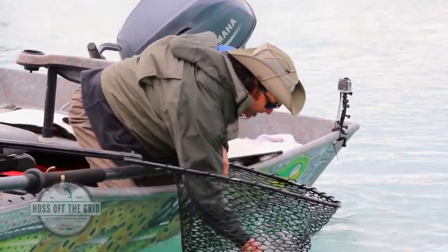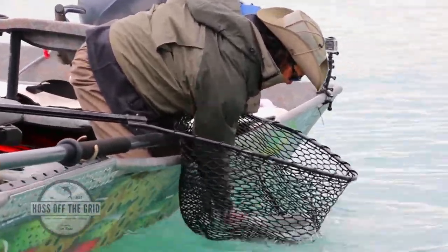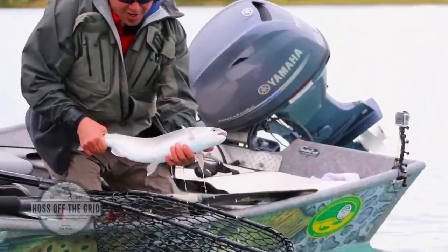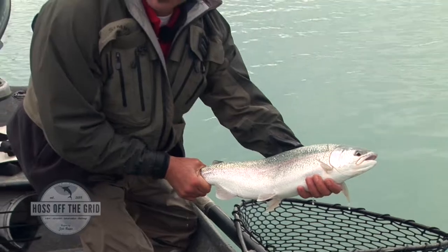Oh, yeah. Slab of a rainbow. Dude, that's a slab. It is, man. Oh, check it out. Nice Kenai River rainbow. Hit that spinner. Beautiful slab of a fish.